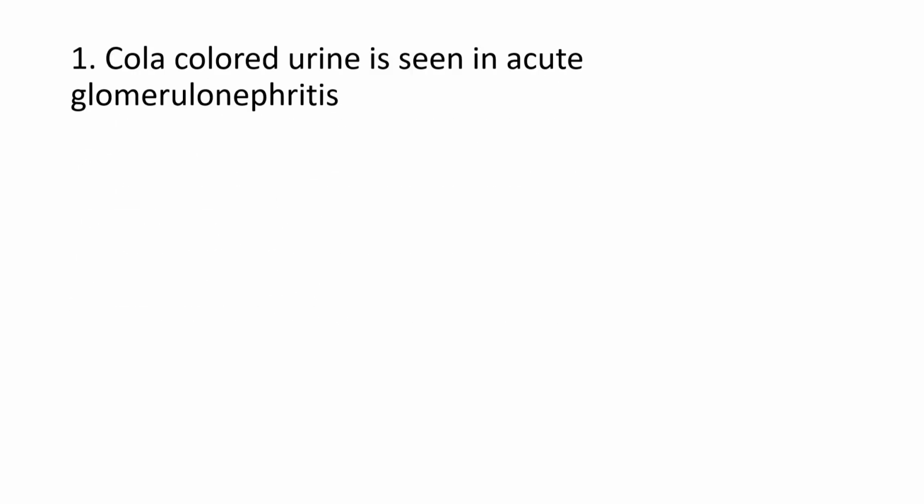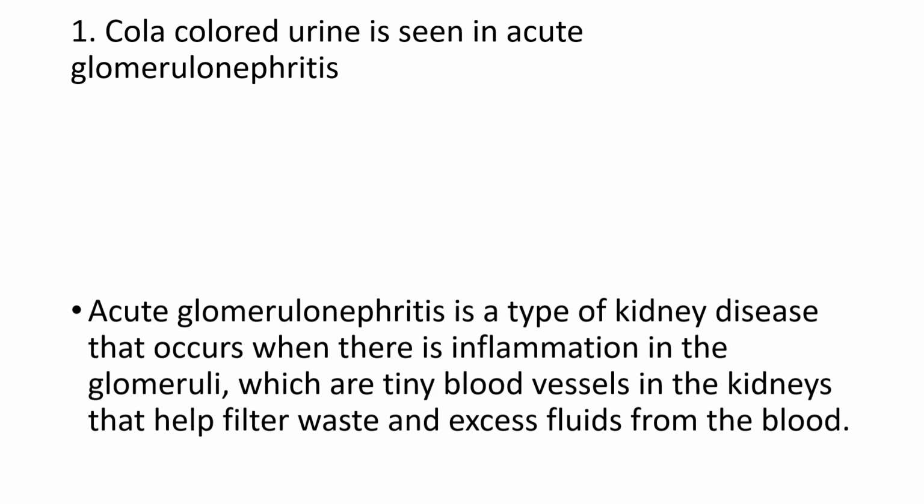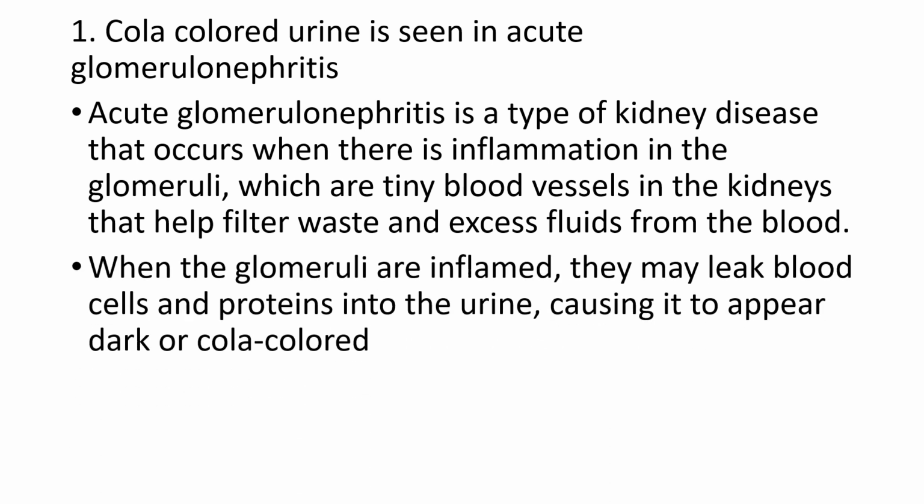The first question is, cola colored urine is seen in acute glomerulonephritis. So first we will see what is acute glomerulonephritis. Acute glomerulonephritis is a type of kidney disease that occurs when there is inflammation in the glomeruli, which are tiny blood vessels in the kidneys that help filter waste and excess fluids from the blood. So, when the glomeruli are inflamed, they may leak the blood cells and protein into the urine, causing it to appear dark or cola-colored urine.